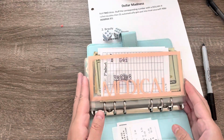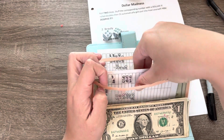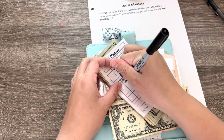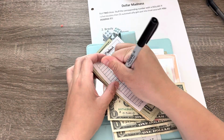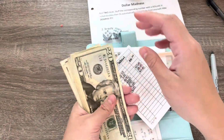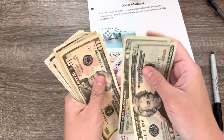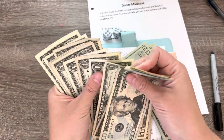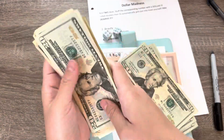Moving on to my sinking funds. Medical, we have 1, 2, 3 for medical. And we are putting $1 in. Well, actually, we're putting $3 in. $3. And let's see how much we have. So 20, 40, 60, 80, 85, 86, 87, 88, 89, 90, 91, 92, 93, 94, 95, 96, and 97.